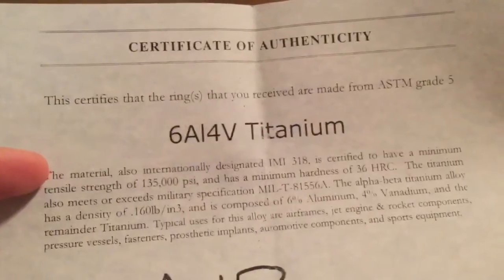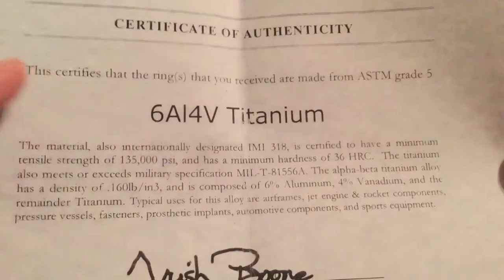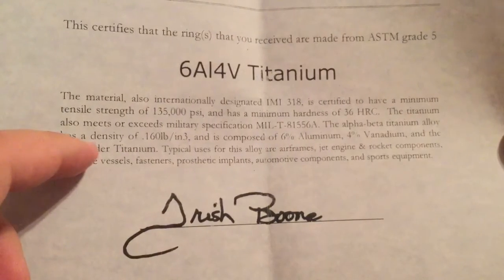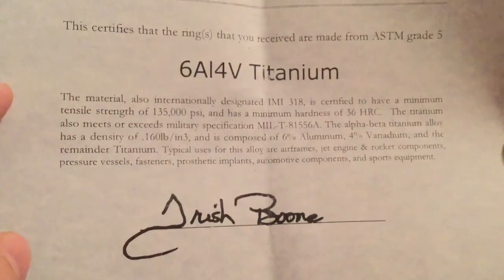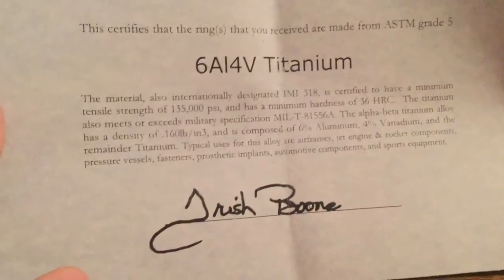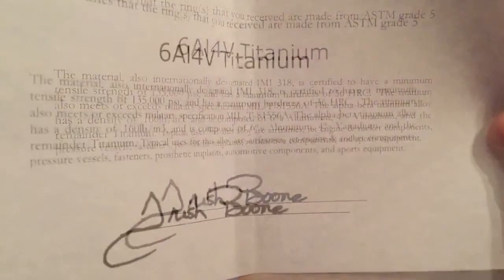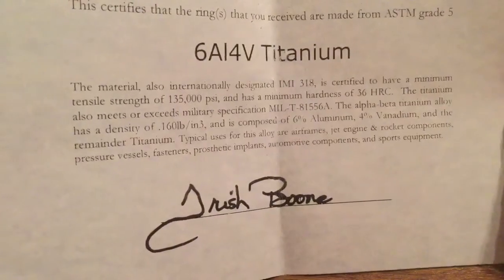So this certifies that the rings that you received are made from ASTM grade 5 or 6Al-4V titanium. So I'm going to let you pause and read this for yourself, but I'll just go over a couple of the key details. The minimum strength that these rings can withstand is up to 135,000 psi, which is pretty insane for a titanium ring. And it has a minimum hardness of 36 HRC. The density is about 0.160 pounds per inch cubed. This particular ring that they sent me is composed of 6% aluminum, 4% vanadium, and the rest is titanium.